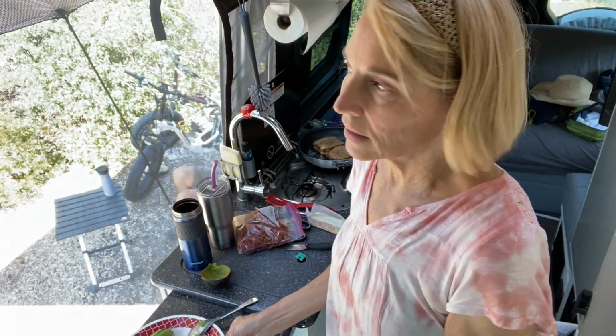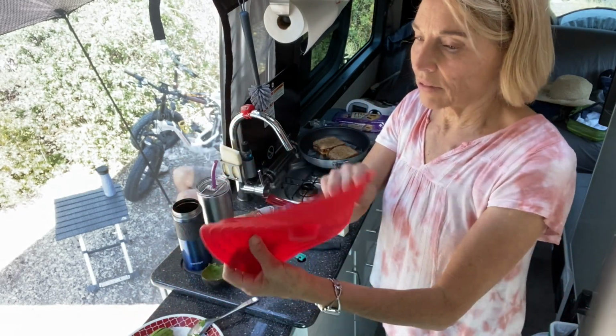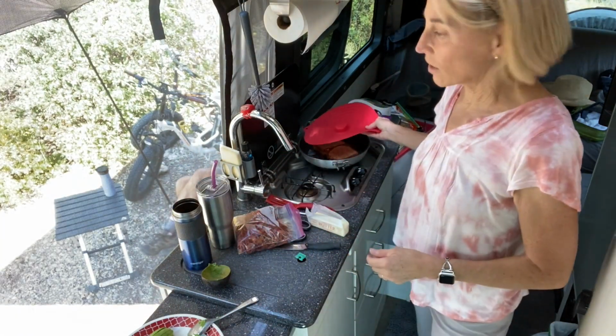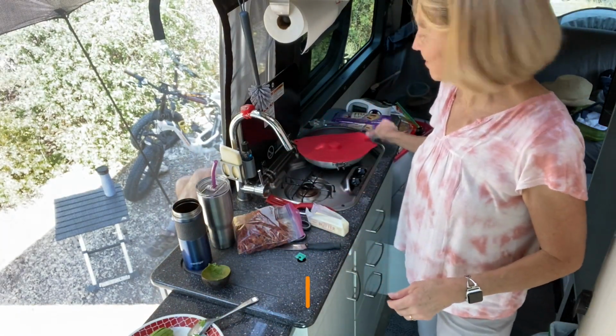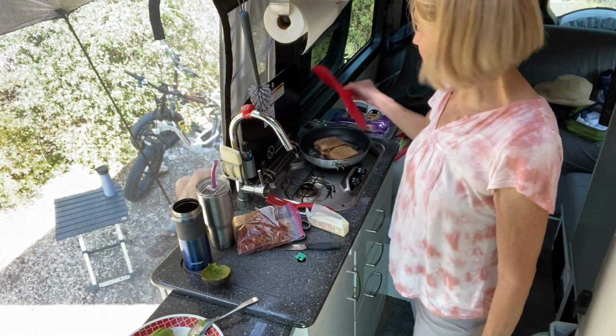And I don't carry lids for my fry pan, so I use one of these silicone things that you put on top of stuff in the microwave. And I use that on here to help melt the butter, and it can handle the higher temperatures.